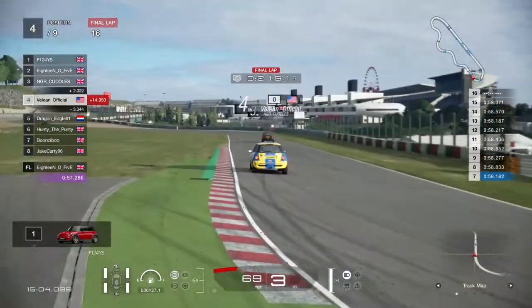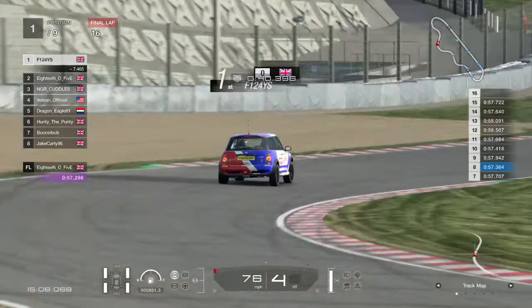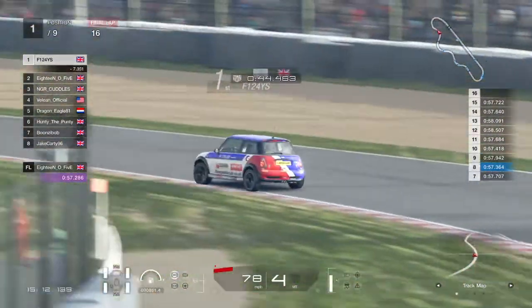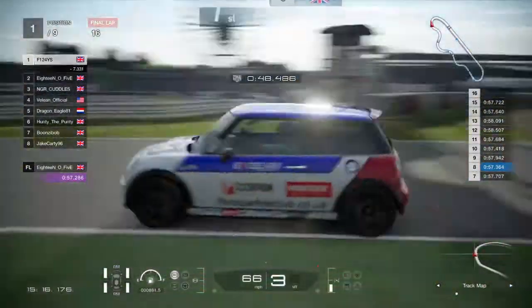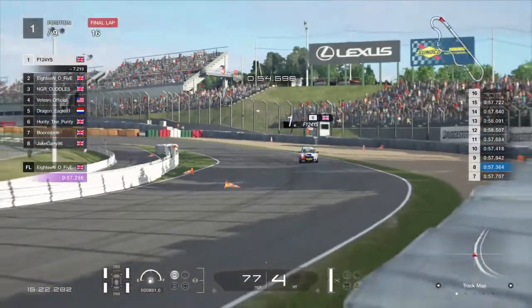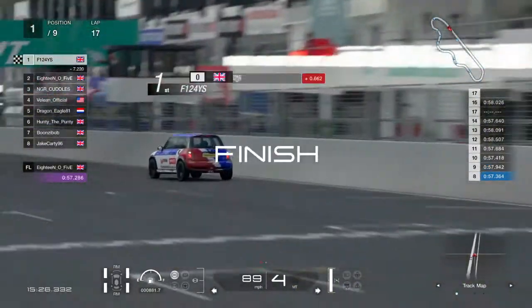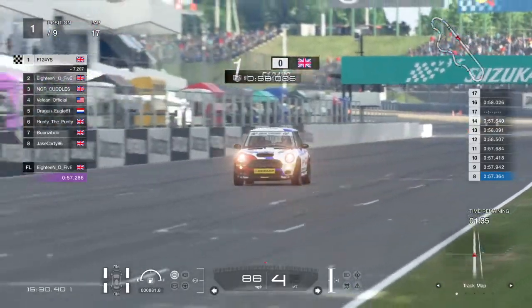A 50-minute counter has ticked over then. So we'll just stick with F124. He's been out front from pretty much the start, managing to fend off NGR Cuddles and 18.05 for half the race, who were in themselves having their own little fight, and that just allowed F124 to just disappear up the road a little bit.